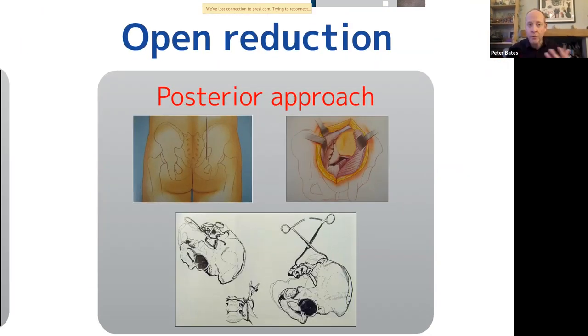So there's lots of ways you can reduce a pelvis. You can have an open reduction. And these are, as I was saying earlier, ways of doing open surgery to the pelvis.